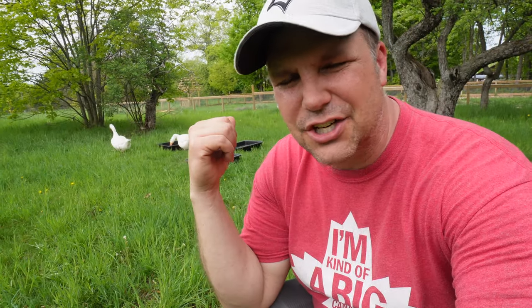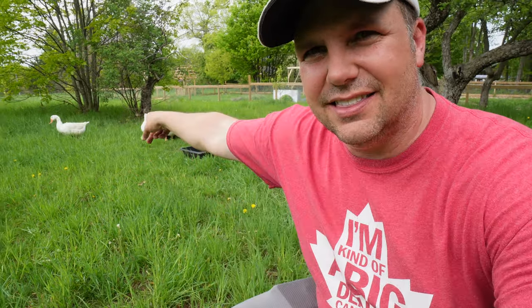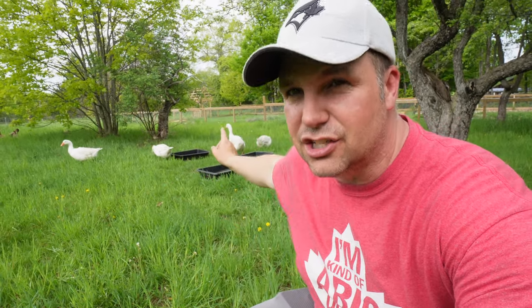Okay, so far that's actually not too bad. They're not really attacking me. Maybe it's because they have a much bigger space here. The geese are right here and the ducks are right there. I wonder what'll happen if the ducks get closer, if the geese will freak out. But I'm crossing my fingers that we're gonna be okay. This is a good sign.